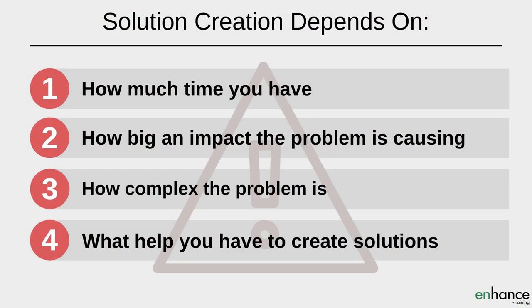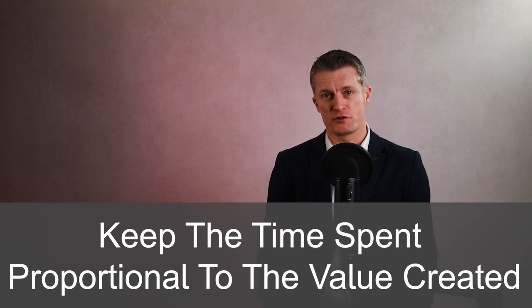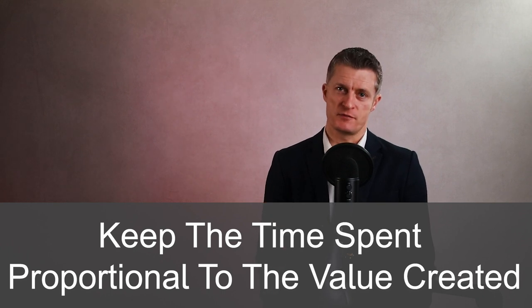How many solutions to a problem you create depends on a number of factors, including, firstly, how much time you have, secondly, how big an impact the problem is causing, third, how complex the problem is, fourth, what help you have to create different solutions. If you're tracking a low impact problem without much time to solve it, don't try and create 15 different potential solutions. The amount of time spent to create additional solutions is very unlikely to improve the final solution sufficiently to justify the time spent. So use your judgment.